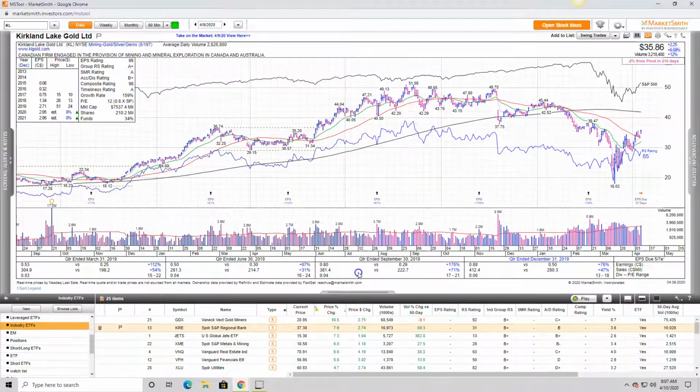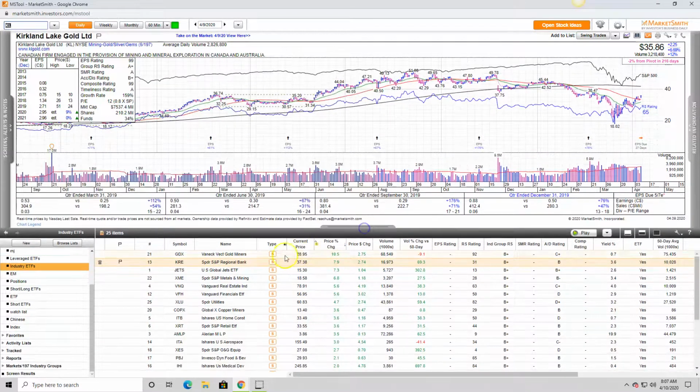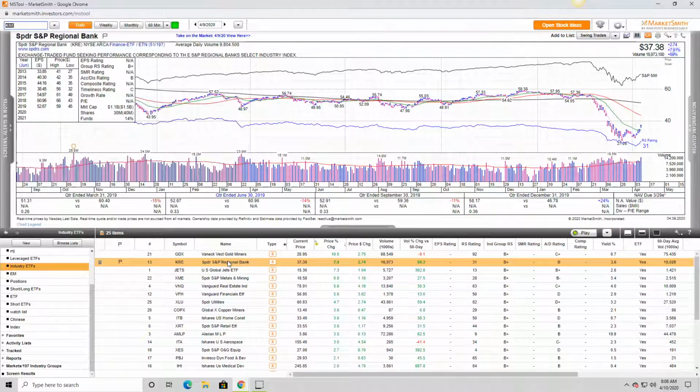So if I go to my industry ETFs, every day I look at what's up the most and what's down the most. What was up the most on Thursday? Gold, right? We already covered that. Banks, financials. We talked about that a little bit. If you look at this regional bank ETF, it dropped from 60 to below 30, like a 27 low. That's over a 50% drop when the market only dropped 30 to 33% in that range.